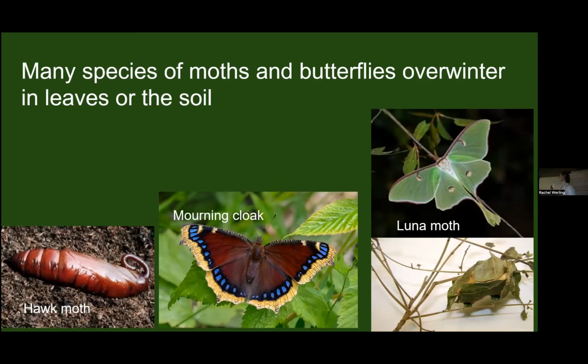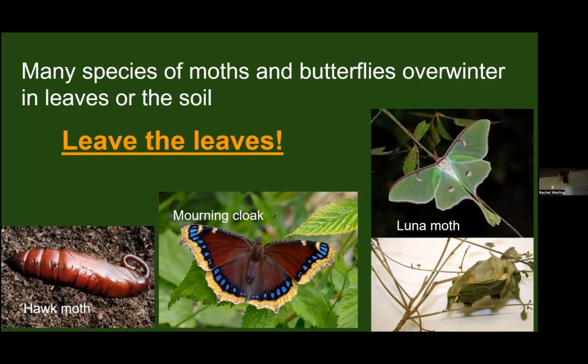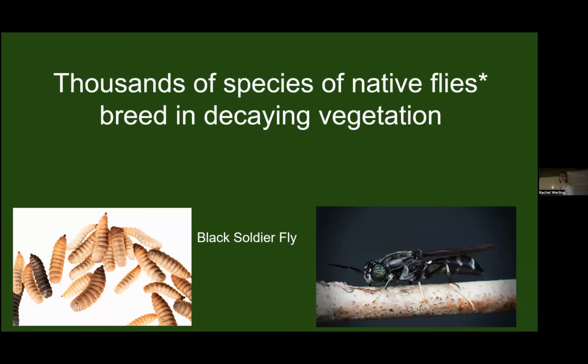All of these beautiful ones need some time in the soil, whether it's the hawk moth that pupates into that leaf litter, or the mourning cloak that as an adult will go down into the leaf litter and overwinter. So again, leave those leaves, leaving that habitat for all of the stages of our pollinators' life.